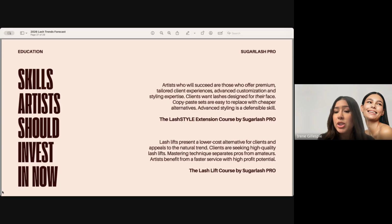And then we've got our lash lift course, where being able to offer that lower cost alternative that also appeals to this natural trend that we're seeing is a good service to add to your menu. Clients are seeking high quality lash lifts. Mastering this technique separates pros from amateurs. Artists benefit from being able to offer a faster service with a lot of high profit potential.